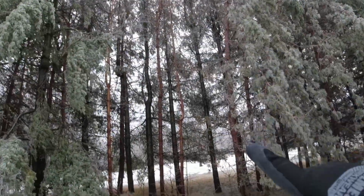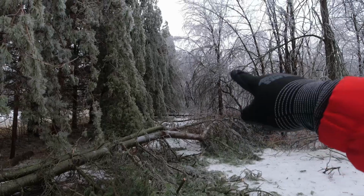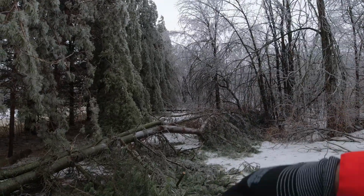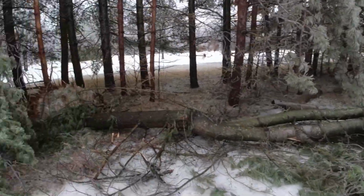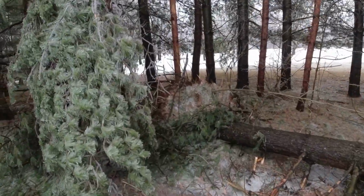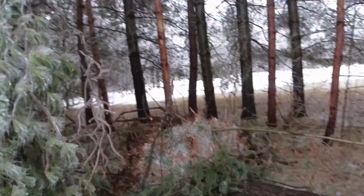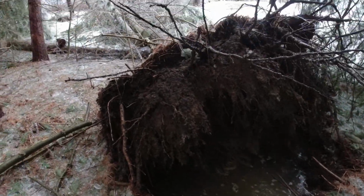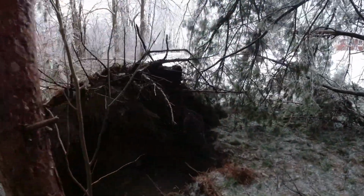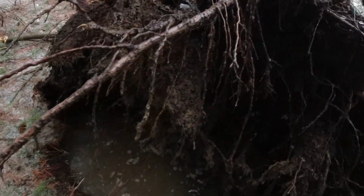Stripped all these ones down. There's about 6 trees down this alleyway. This is a big one, wow. Just tore it right out of the ground. Isn't that incredible, eh? Full of water underneath.